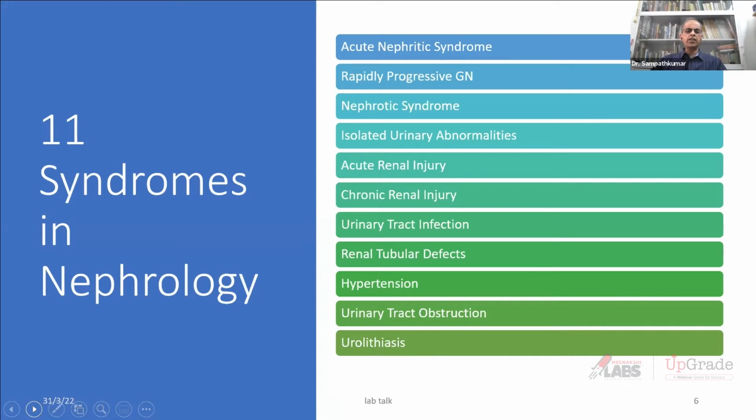And there are about 11 syndromes in nephrology, starting from the acute nephritic syndrome, which is commonly seen in children, but in adults too, it is becoming common because of increasing infections and infection-related glomerulonephritis. How does the laboratory help in diagnosis?